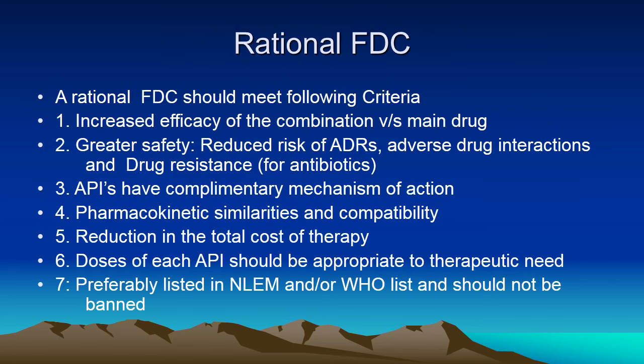A rational combination should meet at least the following criteria: increased efficacy, greater safety, complementary mechanisms of action, pharmacokinetic similarities and compatibilities, reduction in the total cost of therapy, and appropriate use of doses in the fixed dose combination, preferably listed in the National Essential Medicine List or the WHO list of essential medicines for adults, and banned drugs should not be there.